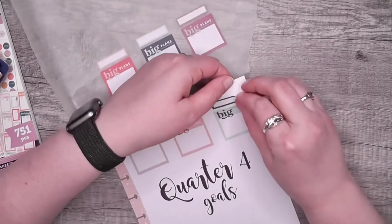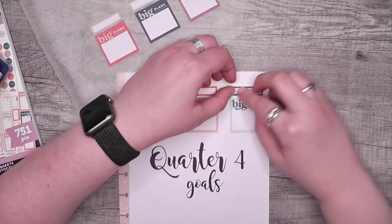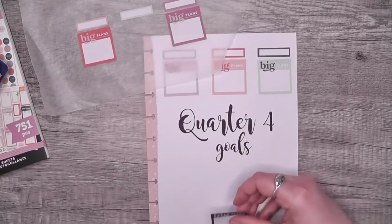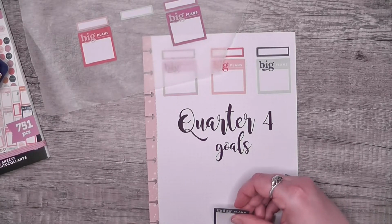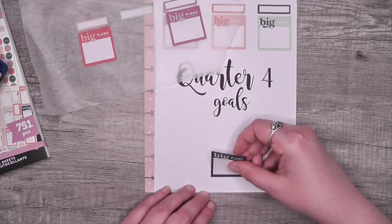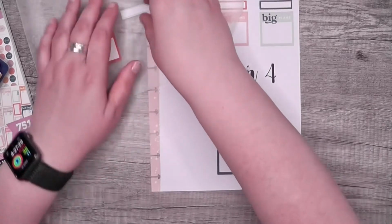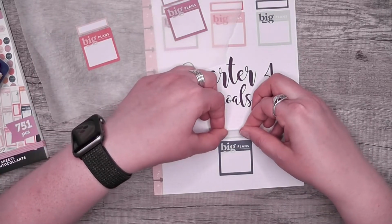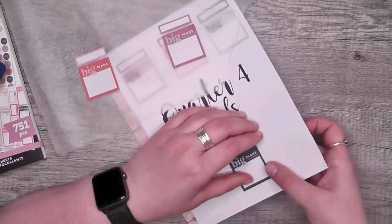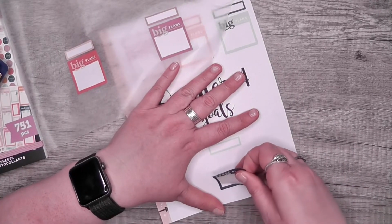I'm having a hard time getting this one lined up properly. There, good enough, moving along. And I think I want to do 4 up from the top. 1, 2, 1, 2, 3, 4. About right there. Is that, yeah, that's the same column. And here. And that's all crooked. It's all crooked, man. But yes.